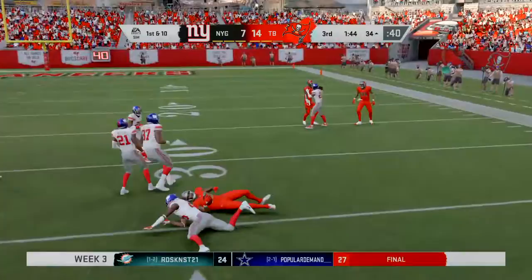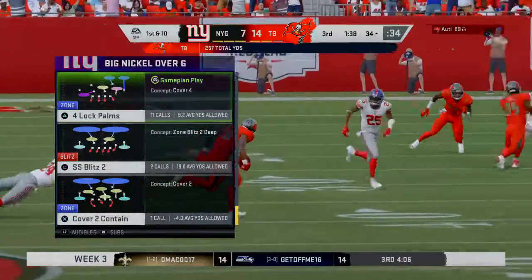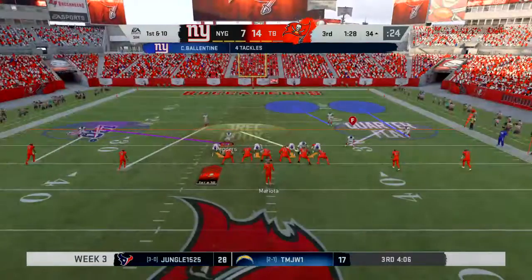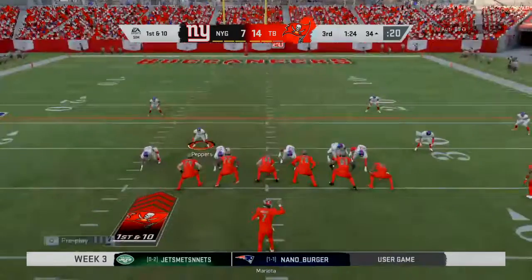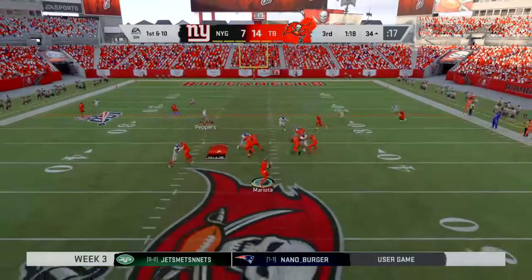Now a man open down the middle of the field, and he gets this inside the 35-yard line. 12 more yards there and another first down. Mariota now, 5 straight completions here in this second half. 1st and 10. Mariota again.